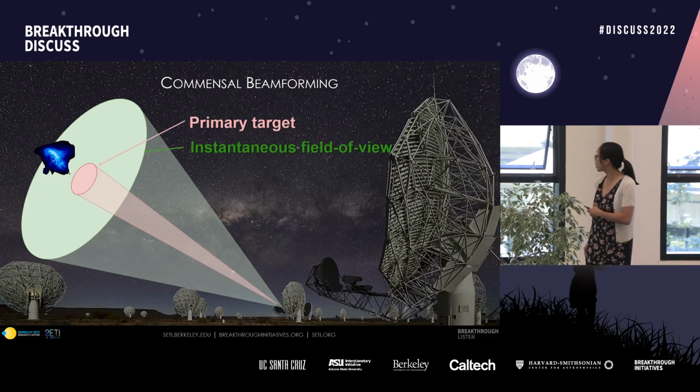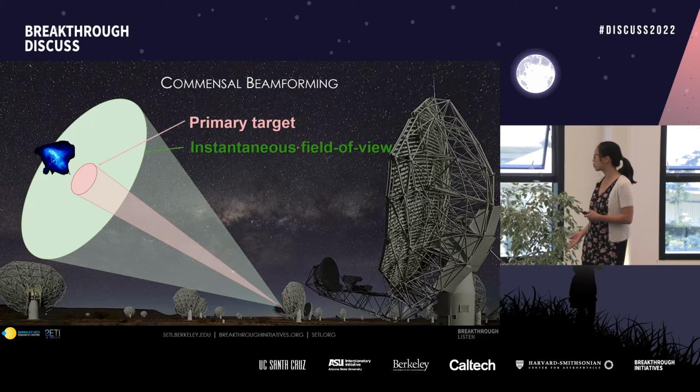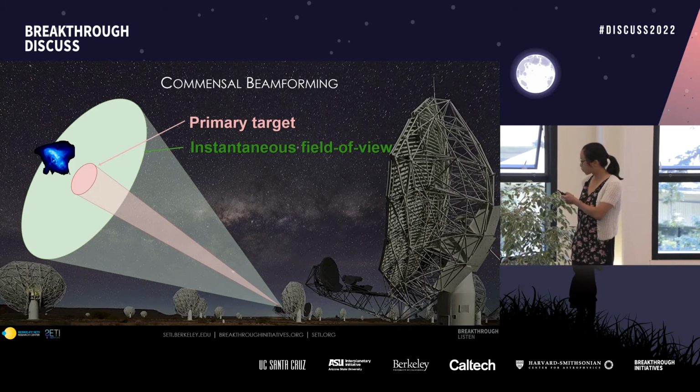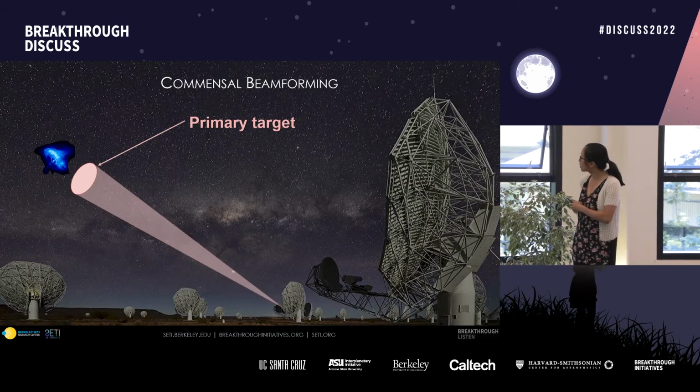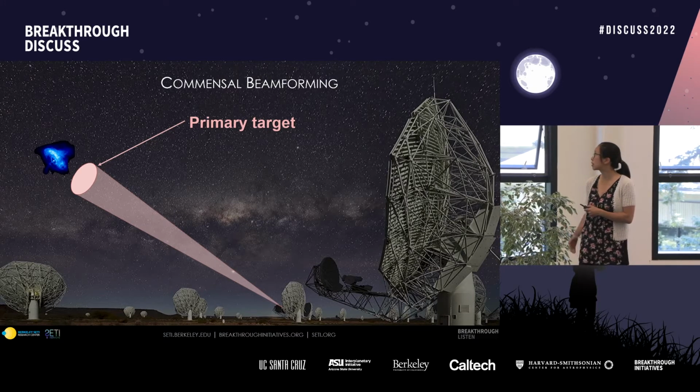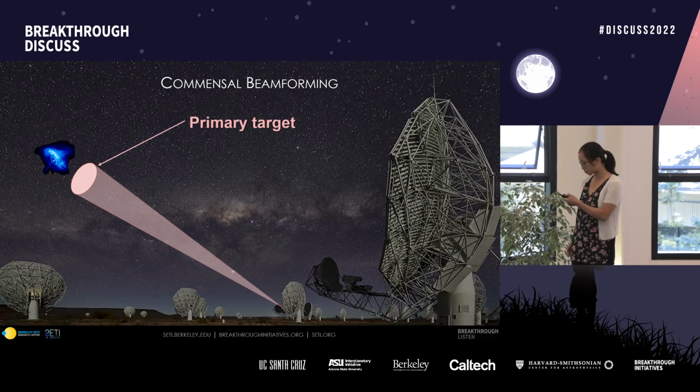You can see in the background here the MeerKAT radio telescope, which is a radio interferometer. Now, when the telescope is observing a primary target, let's say a pulsar here, the telescope, in fact, has sensitivity towards a much larger instantaneous field of view represented by the green cone. In comparison, a single-dish radio telescope, let's say Green Bank, might only be able to look at that one source at a time.